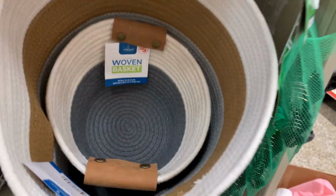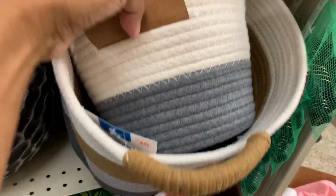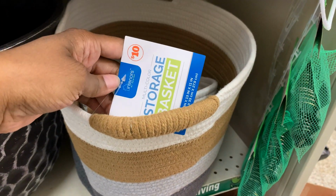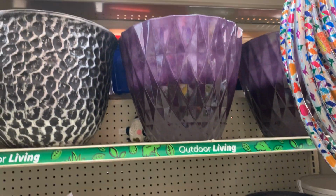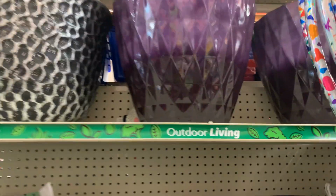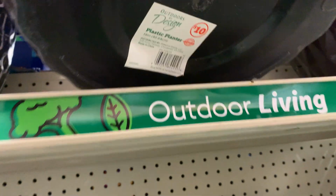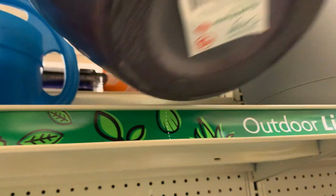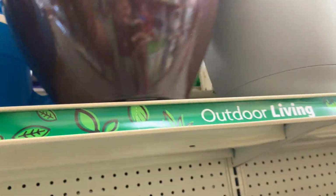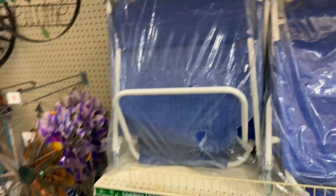This right here, this basket, I thought was cute. So you can get the small one there, or you can get the big one for $10. You can get both and make a cute little set for nice looking storage. They have the big planter in purple. And even though they're different shapes, different details, you can probably put those together. But $10 for that one. And then this purple one right here, only $5. And they're almost the same size there.